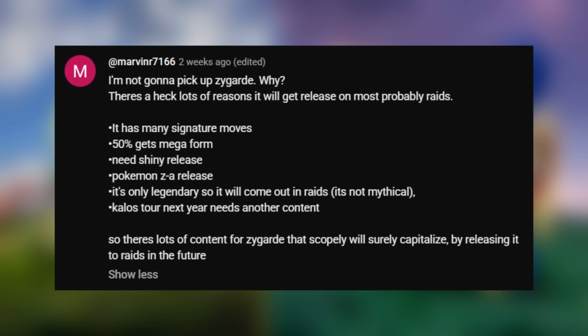I kind of disagree with this one, but at the same time we just got Solgaleo and Lunala in raid, so I guess never say never, but it just kind of seems unlikely. Number 6, the Kalos tour is next year and it needs content. So honestly, fair points. I feel like I do agree with most of them here.